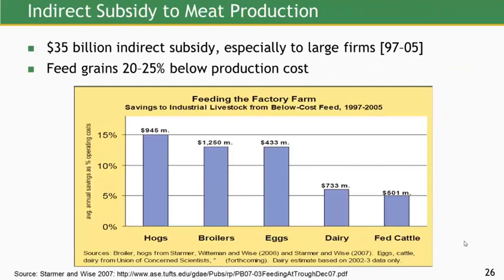Our farm policy also provides an indirect subsidy to meat production, industrial meat production. And there's not that much within the Farm Bill that directly subsidizes meat production. But when you think about the fact that our commodity policy is enabling these feed grains to be sold below the cost of production, it's, according to this one analysis, a $35 billion indirect subsidy, and much of that goes to large firms.